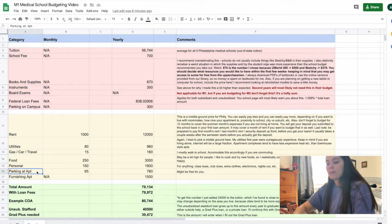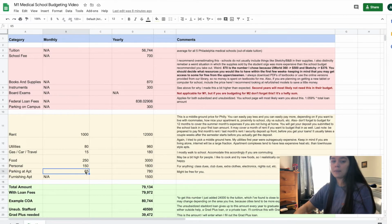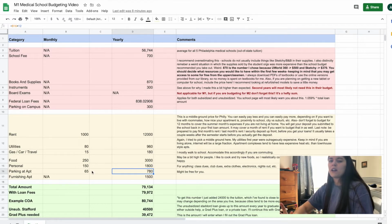Next up is a parking at your apartment category. So this might be totally free for you, or it might be more expensive. Again, I feel like a broken record. I picked a random number of $65 a month, and that comes out to $780 a year. Depending on where you are, this could be very different. So if there is paid parking at your apartment, make sure that you include it in your recurring expenses.